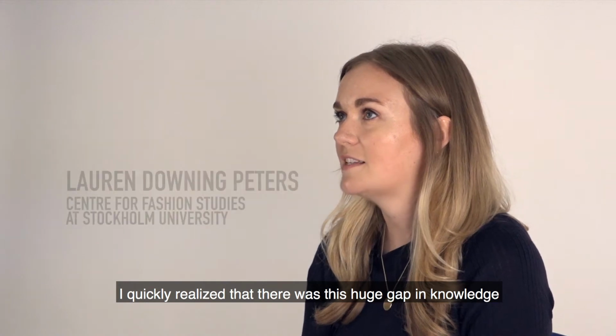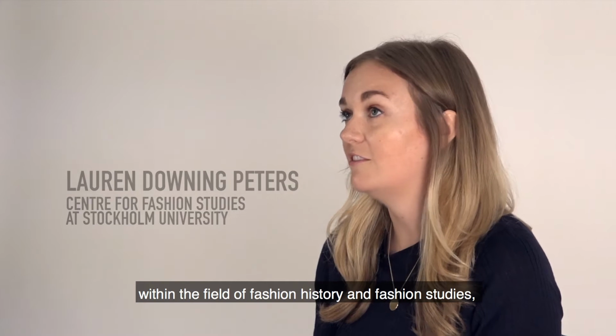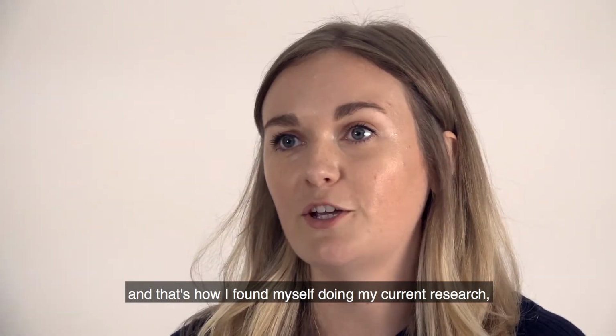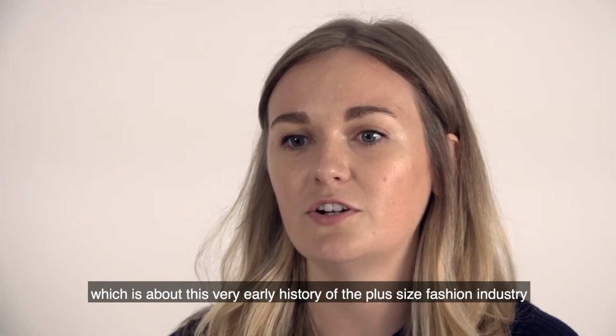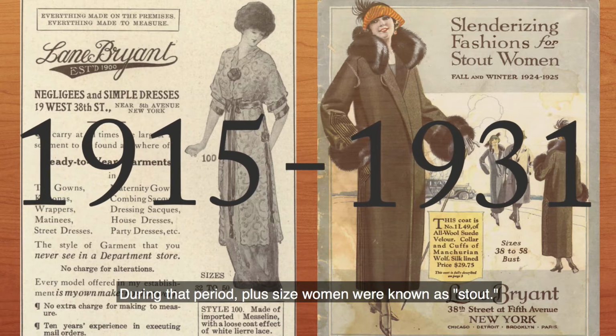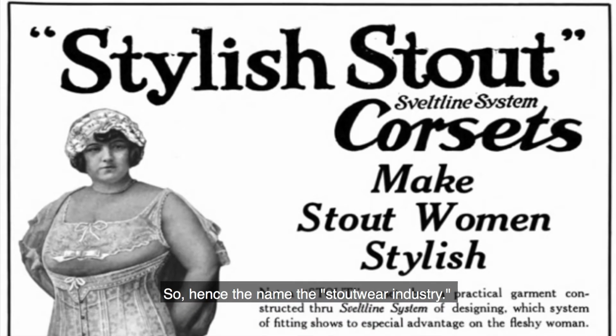I quickly realized that there was this huge gap in knowledge within the field of fashion history and fashion studies. And that's how I found myself doing my current research, which is about this very early history of the plus-size fashion industry from 1915 to 1931. During that period, plus-size women were known as stout, so hence the name, the stoutwear industry.